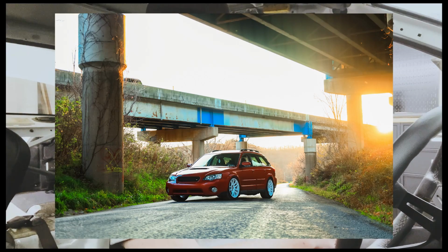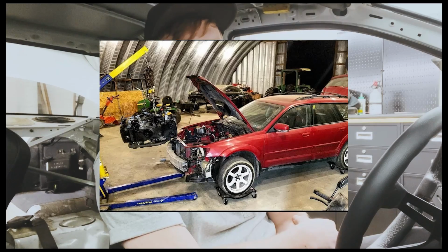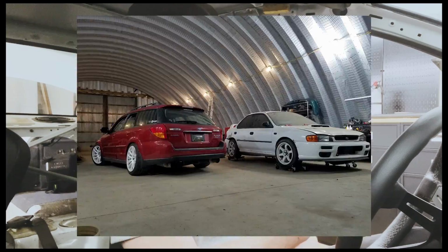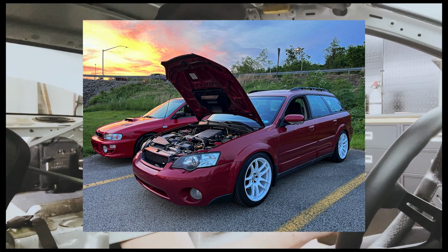You may have also noticed in the background of some of the shots, the red wagon. I have a 2005 Subaru Outback XT. That's been a pretty wild story with that car as well. Currently, it's very drivable, very, very fun and enjoyable. But I do have a playlist on it, just some driving videos, just some quick things here and there, things I was doing to get my feet wet and get more comfortable with the camera. But check that out if you're interested. There'll definitely be more videos on it to come. I have quite a few projects lined up for it too.